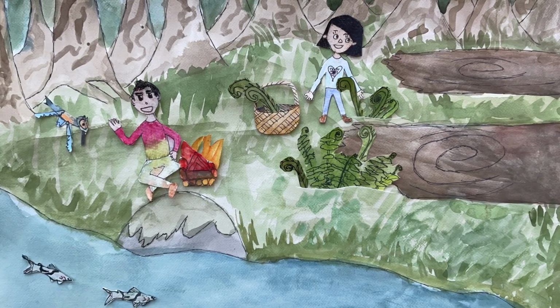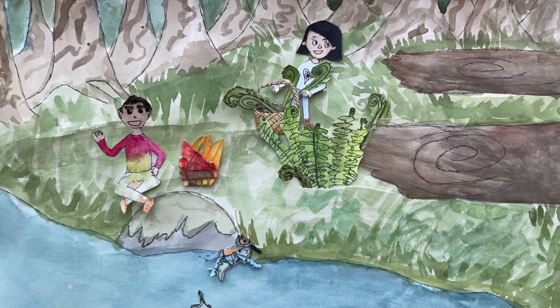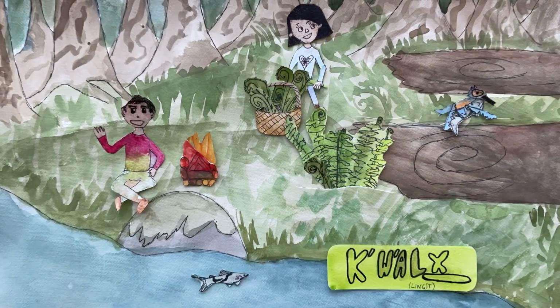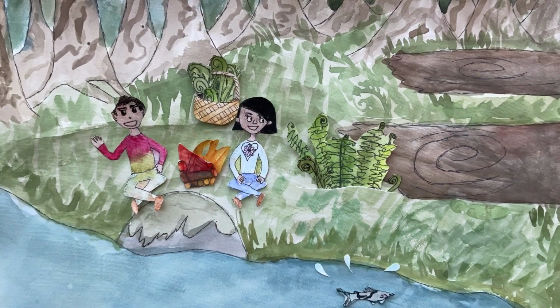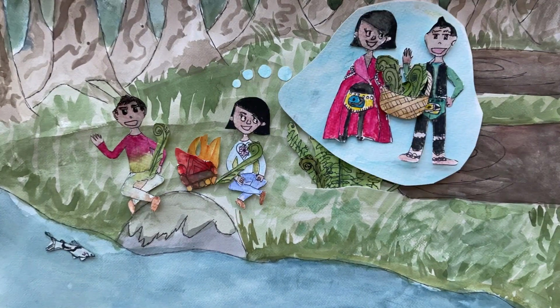In early spring, we hunkered in the damp forest to harvest spiraled fiddleheads, while a spunky kingfisher munched on a tasty rainbow trout. By the warm and cozy fire, we roasted the fresh green fiddleheads and dreamed of sharing them with our elders and friends.